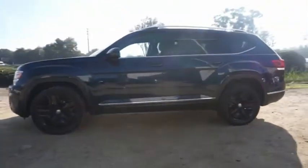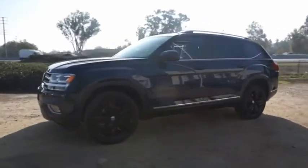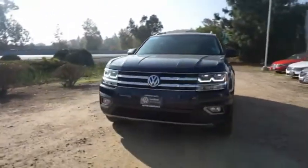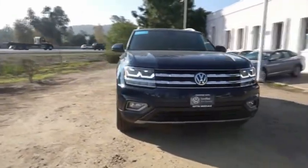The Atlas also features the latest in audio and safety technologies. This beauty will make even your house keys jealous. Drive it today.